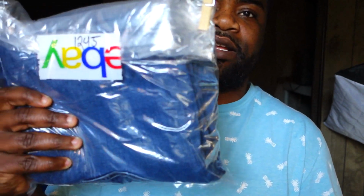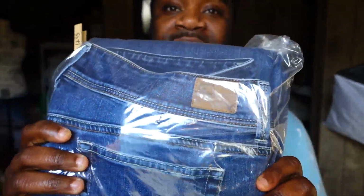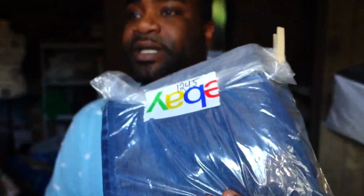Next we have an American Eagle pair of jeans. Pretty standard pair of jeans, but it sold for $27.41. I don't usually get these kind of prices on these jeans, but this one sold for a good amount.